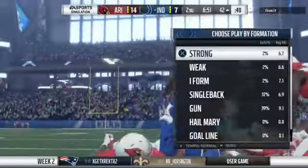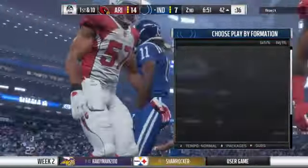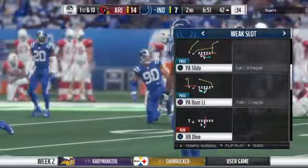Nice job bringing that one back. 14 on the return. And the Colts are set up well as they take over 1st and 10 on the short side of the field.